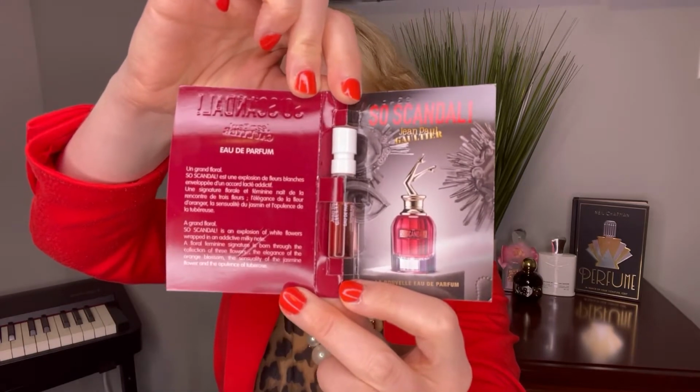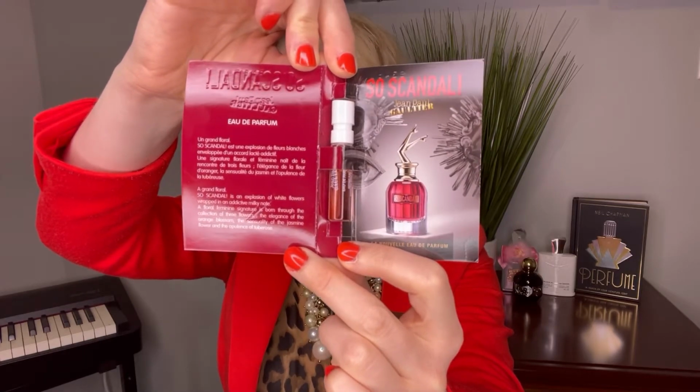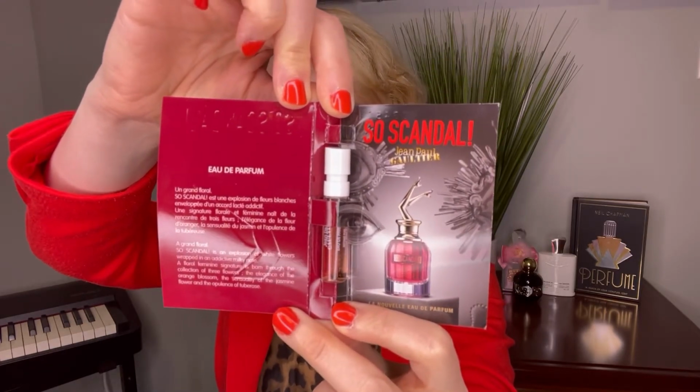And speaking of that, I just want to quickly touch on the bottle design of this fragrance. The Scandal line, it's those flirtatious legs standing up in the air, which is so cute and so coquettish. I feel like with this fragrance and with the Scandal line, it's like it's teasing you and summoning you to come and try out the fragrance, which is really fun, right? It's got that fun vibe and it wants you to have fun. And I feel like that's also what the fragrance is about.